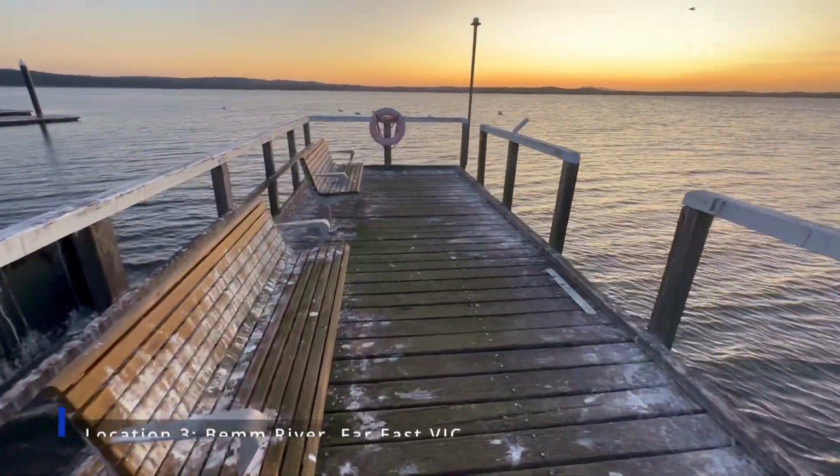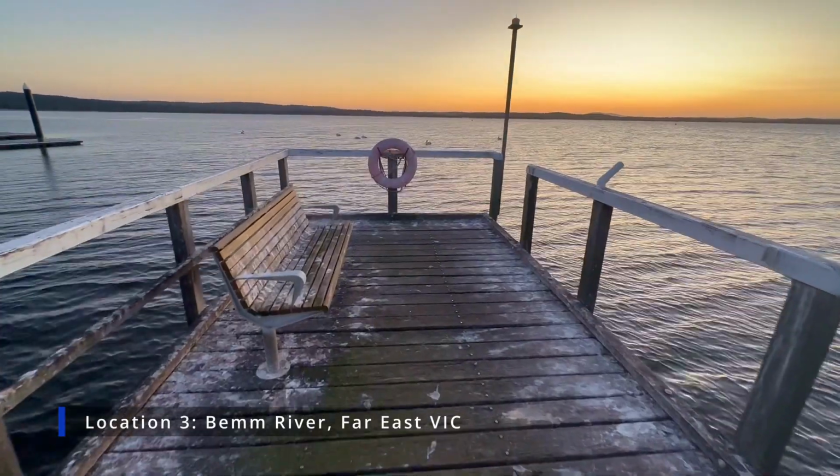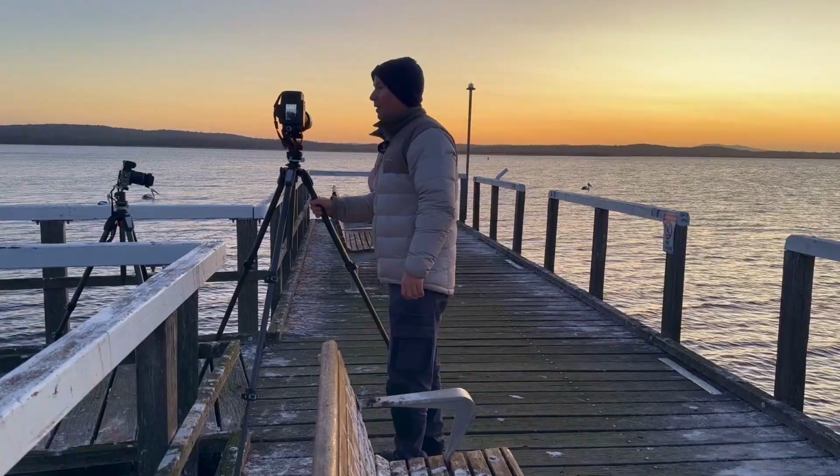From here we headed east, all the way to the sleepy little seaside town of Bemm River, about as remote as you can get. Unfortunately, that lack of cloud still plagued us.